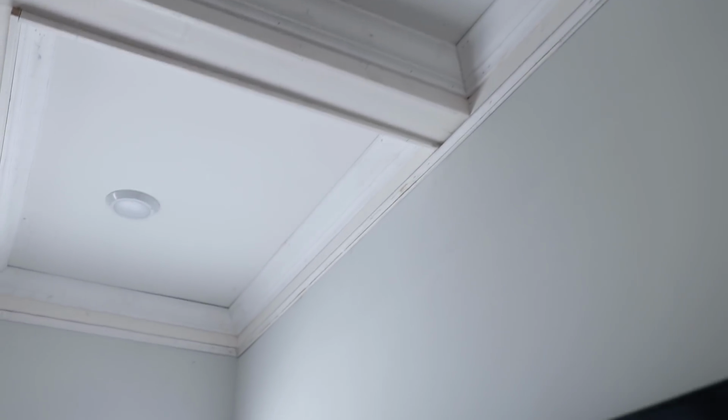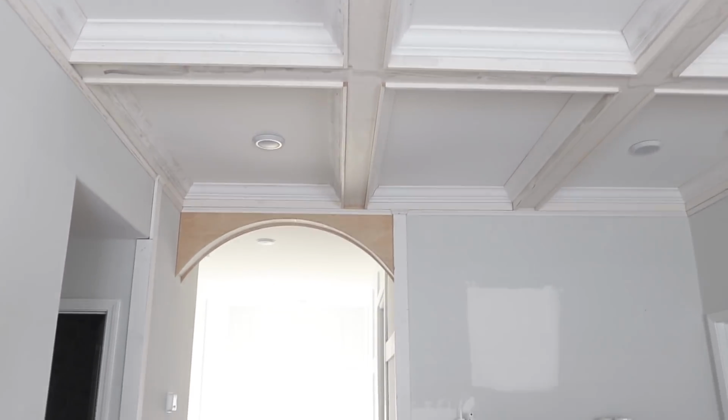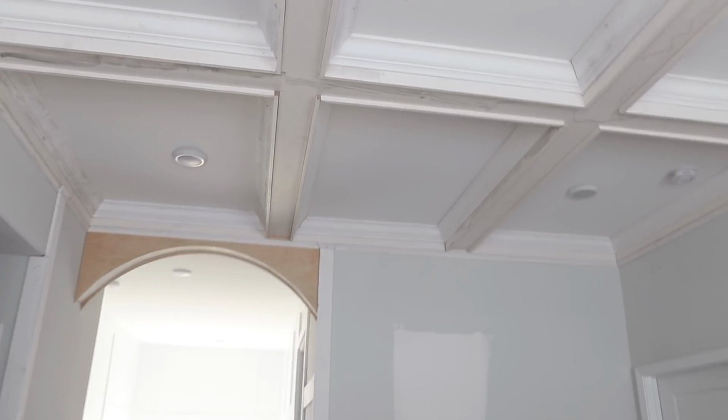I opted to not do the extra crown molding at the base just because this turned out a little different than what I thought. Sorry, just lost focus. This turned out a little different than what I was thinking. He said this is actually the proper way. All right, so let me just do this. Look at that. And then the arch. Again, the ceiling here is 10 feet, so the arch looks really, really good.